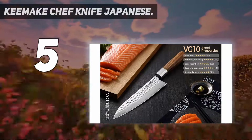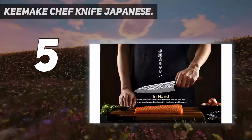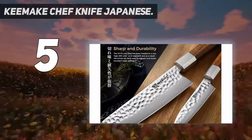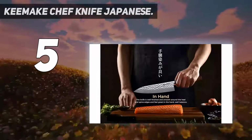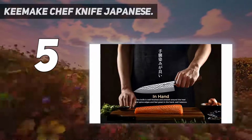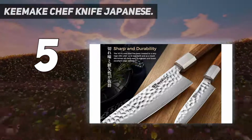Just like the more expensive knife above, this also has a hammered finish that reviewers say is both functional and beautiful. "The design prevents food from sticking to it better than a standard smooth finish," says a second reviewer, "and the handle is made of natural ebony wood, which feels substantial, smooth, and warm in the hand."